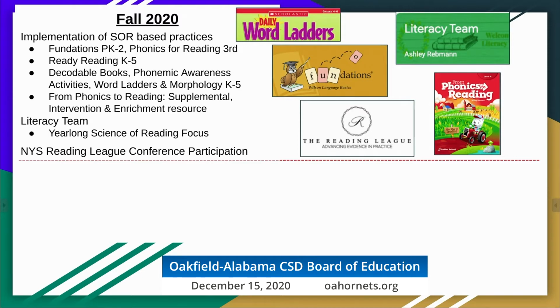Teachers started looking at their decodable text in a different way, and again, we're going away from the leveled readers and starting to use text that the kids could actually decode based on the sounds that they had been learning. A lot more phonemic awareness activities. We incorporated word ladders, a lot of morphology work. We incorporated supplemental intervention and or enrichment for our teachers. So if they had kids that were a little behind in class, they could give them more support. Or if they had kids that were really kind of ahead, they could give them some more challenging activities to do.